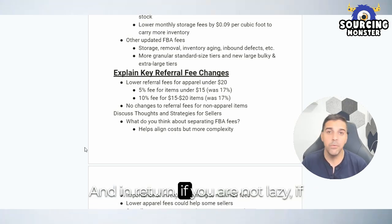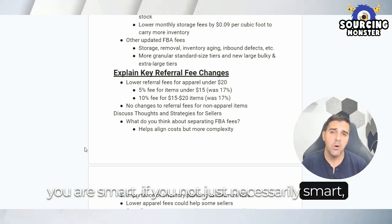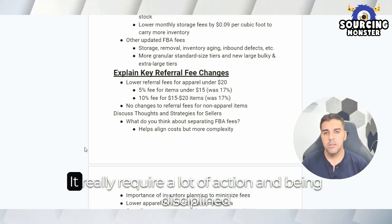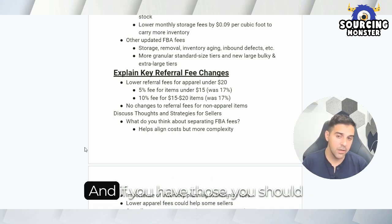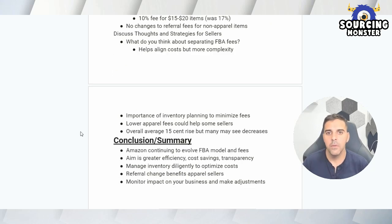And in return, if you are not lazy, if you are smart, though not necessarily smart, it's not a game for smart people, to be honest. It's a pretty simple process and business model. It really requires a lot of action and being disciplined and doing the things that you need to do. So if you don't have those, you're probably not going to make it. And if you have those, you should be happy because you keep being successful.